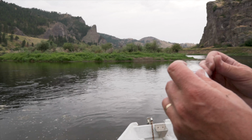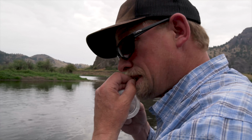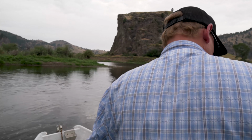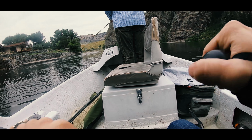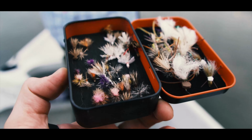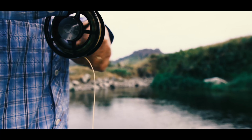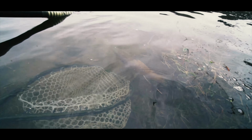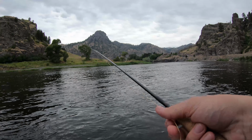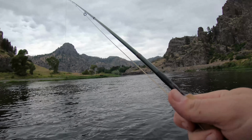We're not gonna be able to catch anything like that. It's the new Fly Project fluorocarbon tippet. You catch a giant with this. Okay. All right. Nice, dude. There he is. Oh. Dang it.